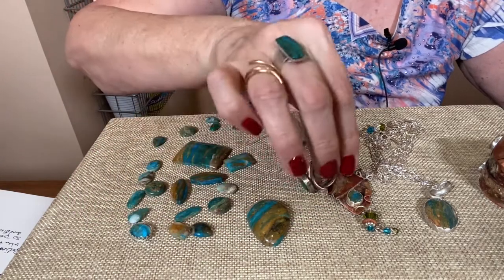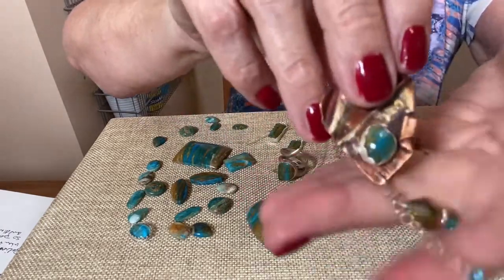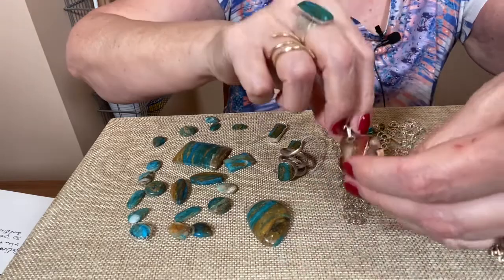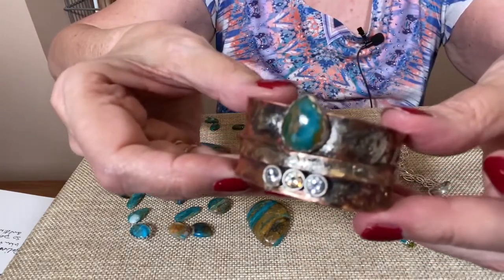And it also blends well with other things. Now here, I've used it with some Swarovski crystal just to add a little bit of class to it, a little bit of punch. And again, here you see it with some other gemstones as well.